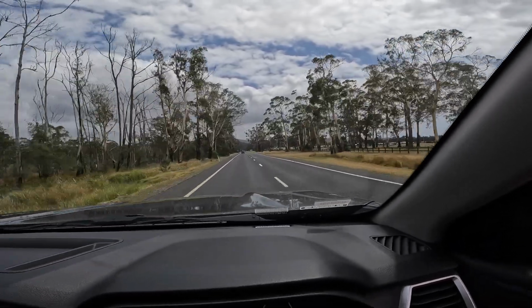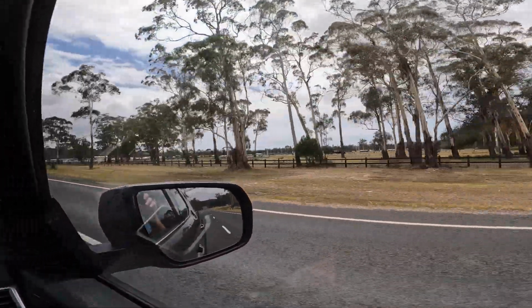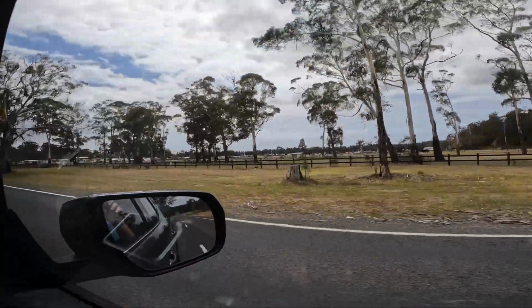Weather's sort of on and off. In this caravan park, I think, and there's the lake with the water there as well. Looks nice.